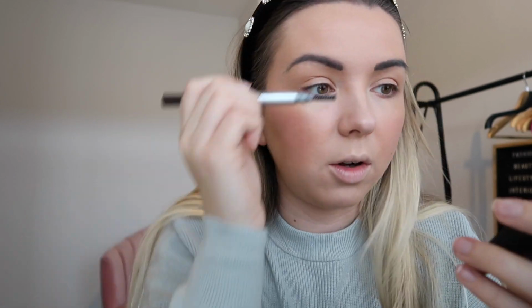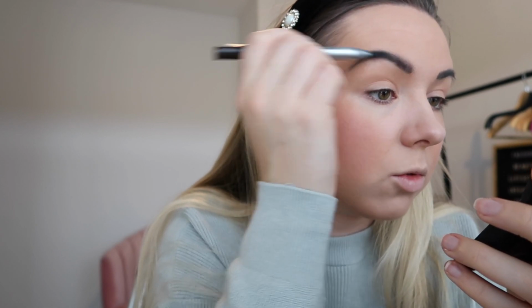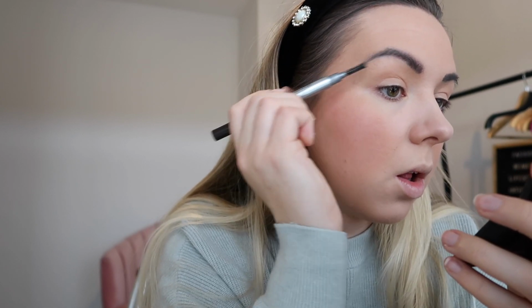It looks really strong on camera. I swear it's not that bad in person. I wouldn't go around with brows that dark. Maybe I need to get the lighter one. I've always wanted to try the Anastasia Beverly Hills Brow Pomade, but because they haven't got them in stores locally to me, I don't know what colour I'd be, and I don't want to spend all that money and get the wrong colour.